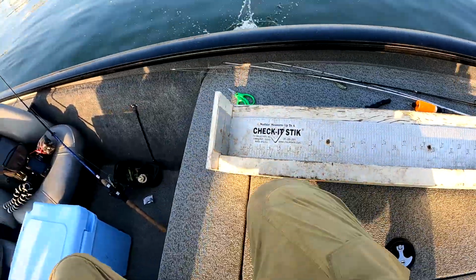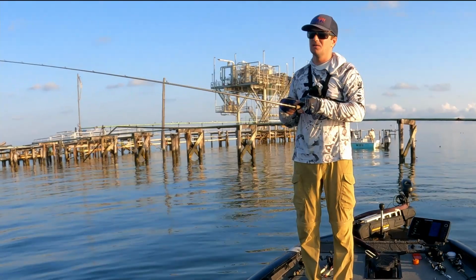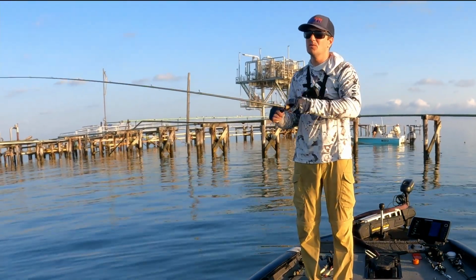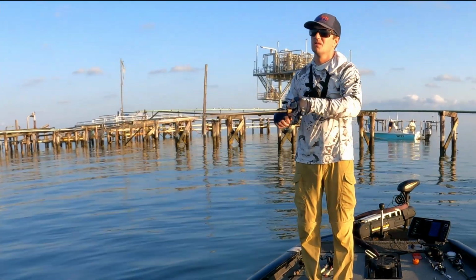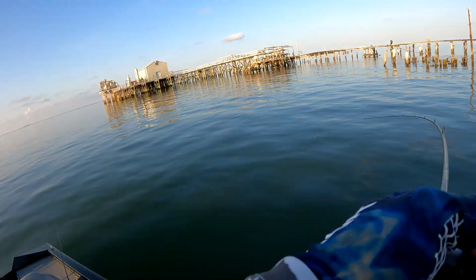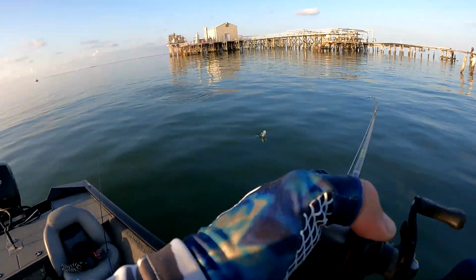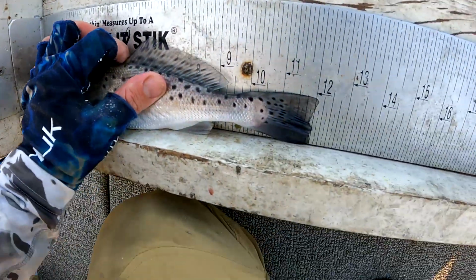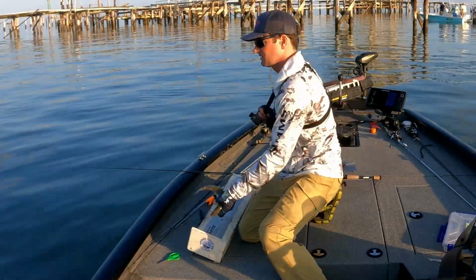Yeah, definitely a throwback. I don't even know why I measured that guy. And when you are fishing speckled trout around sharks, you gotta horse them into the boat, even if you think you're gonna lose the fish. Because if you don't horse them to the boat and that shark gets them, then you're definitely losing the fish. This guy could keep. Bam, and there we go. 12 inches. Keeper trout.